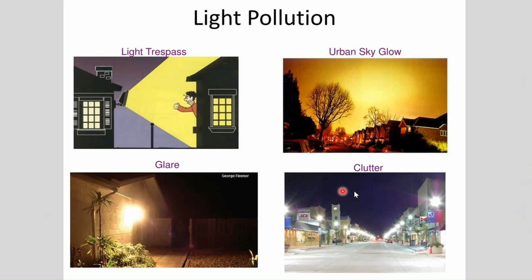So here we can see this is the representation of clutter, where we have multiple shops and each of the shops has its own light source. So when we have the excessive grouping of bright light sources, this is referred to as clutter. This is a representation of glare, where we have excessive brightness from the light source. This is light trespass, where the light from the adjacent building is falling in someone's room. So this is light trespass.